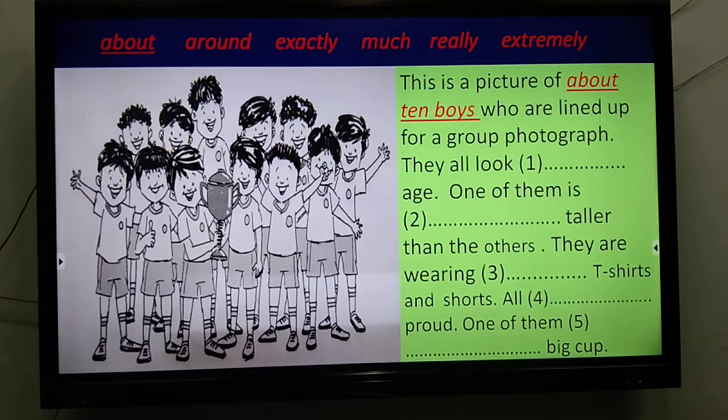Can you see one boy standing in the last row, and he seems to be taller? So think about it. They are wearing dash t-shirts. Similar t-shirts, almost the same type of t-shirts. And shorts, all dash proud. So what are they feeling here? How proud are they? One of them dash big cup. He's holding something. So you can write about the cup.